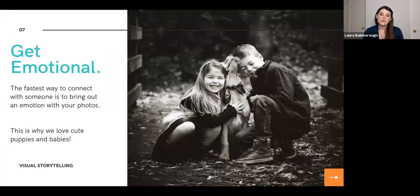So what's the fastest way to connect with people and grab their attention? It is to get emotional. That is why we love puppies and babies. They always draw our attention and they make us feel happy. We have such a visceral reaction to puppies and babies. And they're always the top rated, like if you look on algorithms, they're always the highest because they just immediately grab our attention and we just want to see more of them.